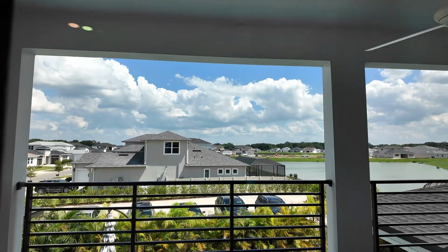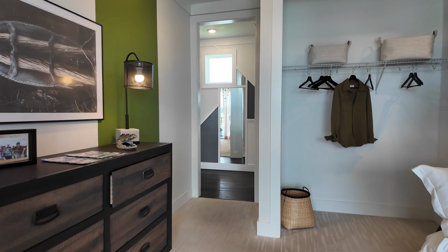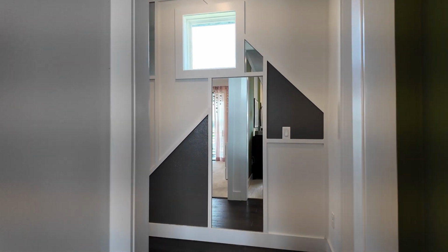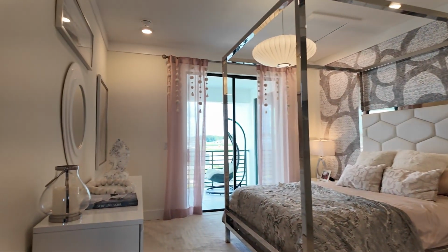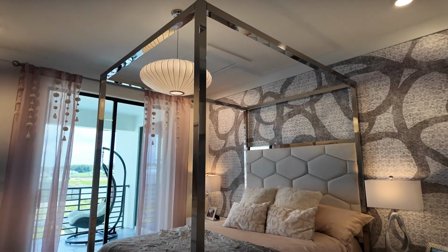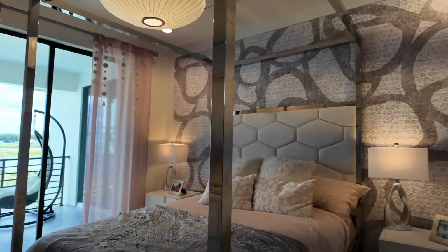I love this patio they have out here. It's massive, and it connects both bedrooms too. So sometimes when they have a patio in one room, you kind of have to give it to your favorite kid. Here, either a kid or whoever could sit outside on the patio, read a book, or watch people play in the pool and that sort of thing. And even though you're upstairs, you're still kind of connected to what's going on downstairs, which is a cool feature.